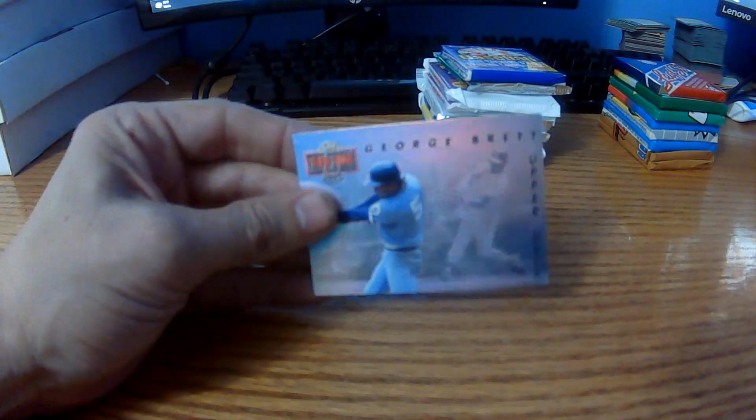So halfway through, nothing of significance other than the George Brett hologram, which really truly isn't anything of too significance.